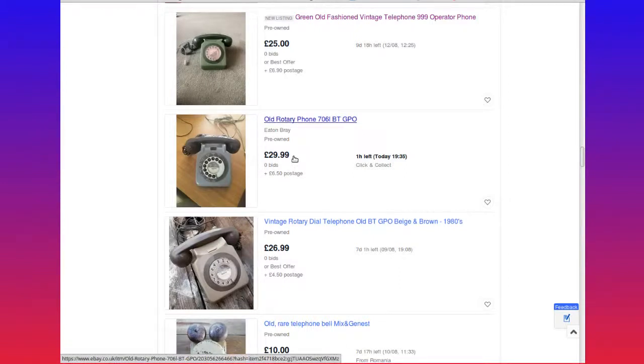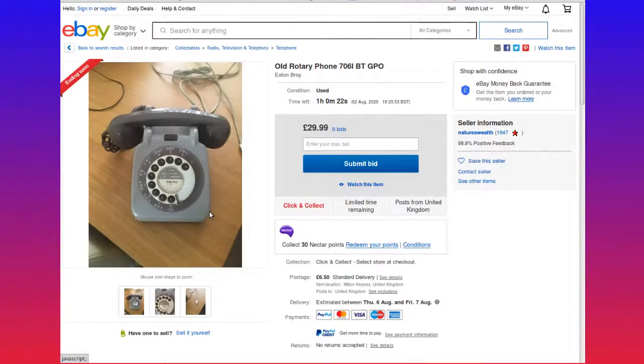706i BTGPO. It's not, it's a 706. Quite a nice one, this. That centre there, although that looks white, was probably originally grey and it's gone that colour. These original finger wheels fade with age, so that is probably right. That probably was grey originally, that finger wheel. This looks right.